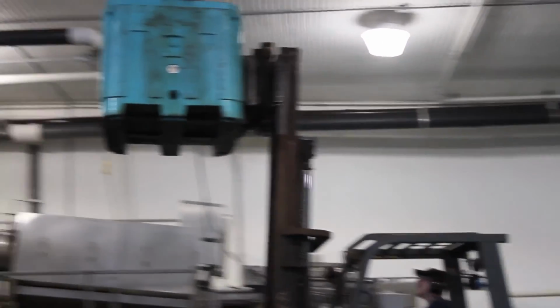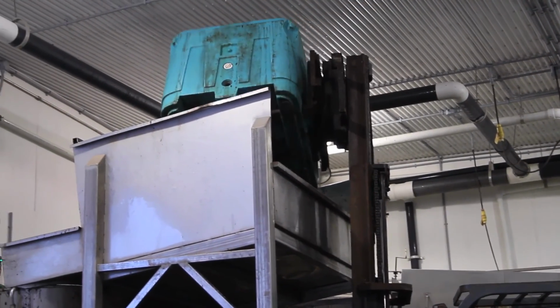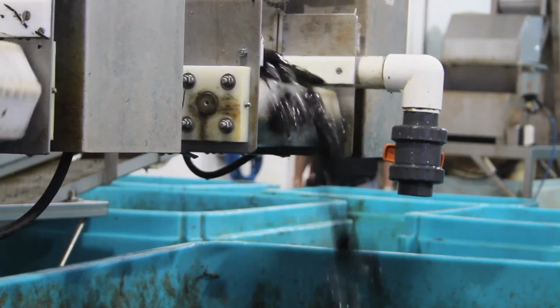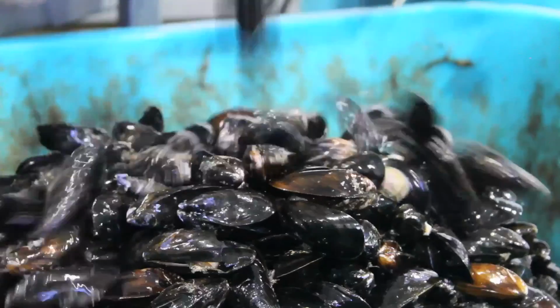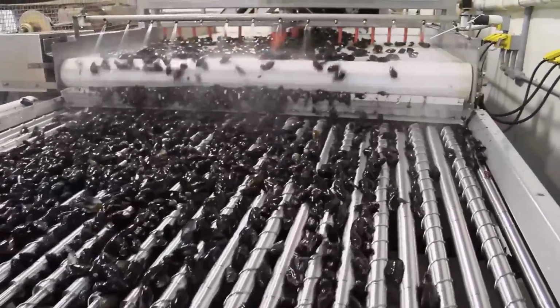So the forklifts inside will then take the tanks, dump them up into the hopper, where they go to the clumper. This is where the mussels get separated, the waste gets separated. There's a pre-wash. Then they go to our sizing machine.